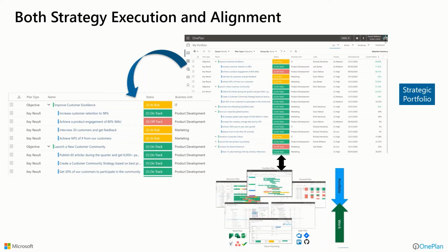But in addition to that, it can be aligned with the project portfolio that we talked about, so that we have good alignment, whether it be the objectives or the key results or both, to make sure that we're justifying the project, that we're prioritizing it properly, and that it's properly contributing towards where leadership wants to go in its strategic plan.